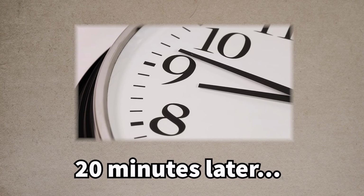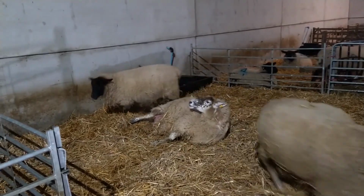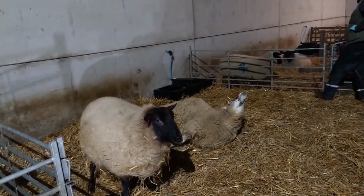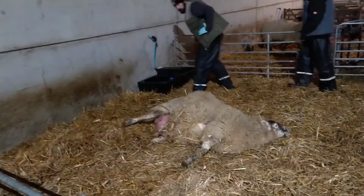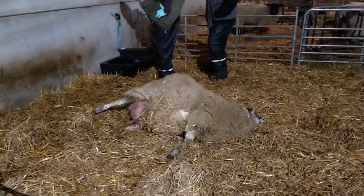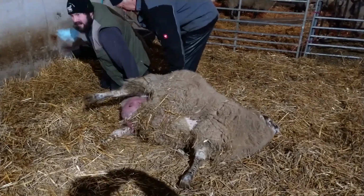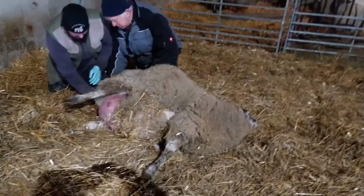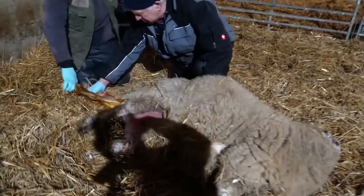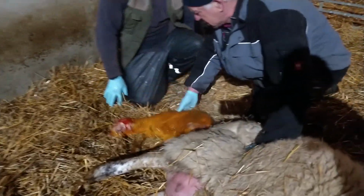After a lot of waiting, the lambs are ready to arrive. Farmer Andrew and Farmer Matthew go to check on the sheep. Lambs should arrive feet first, a little bit like they're doing a Superman position. If they come out tail first, it can be more difficult and farmers might have to help. This lamb's in the perfect position and all Farmer Matthew has to do is gently pull its legs. And the first lamb's born.